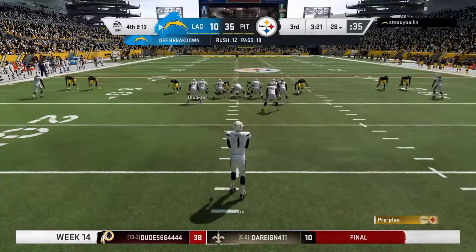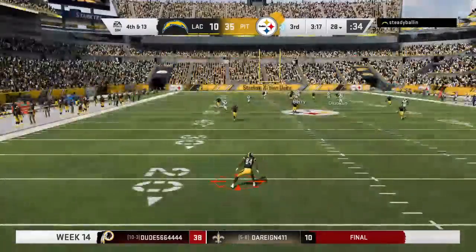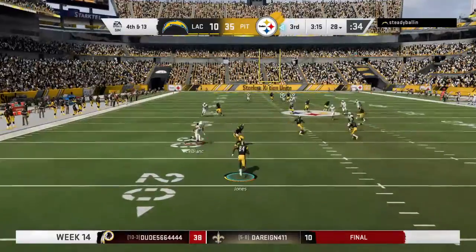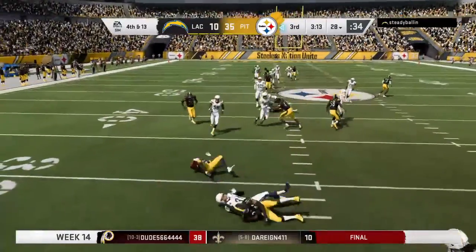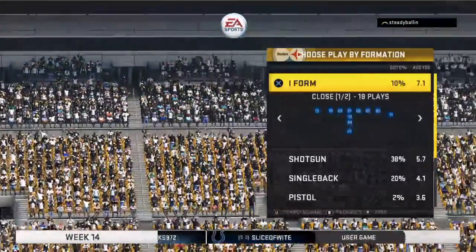This secondary, they really put this receiving core on lockdown. Listen, they've worked together like a basketball team that's playing excellent defense. Great communication, doesn't matter whether it's man or zone. And especially against deep balls, as we saw there, they're not giving up anything to them.